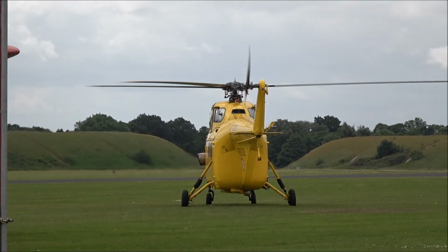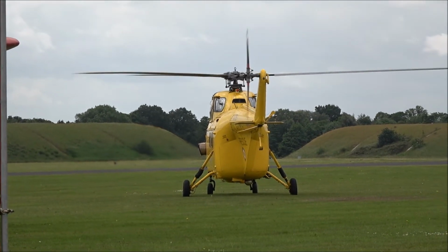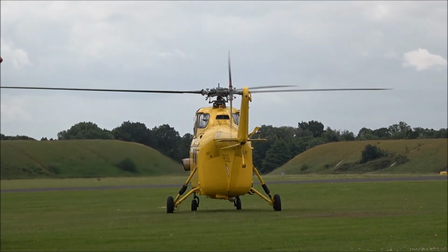Ian retired from the RAF after 30 years. He was an engineering and technical weapons instructor, and now works as an MOD civilian in human factors right here at Cosford. He's also the chief flying instructor of the Lincoln Gliding Club.